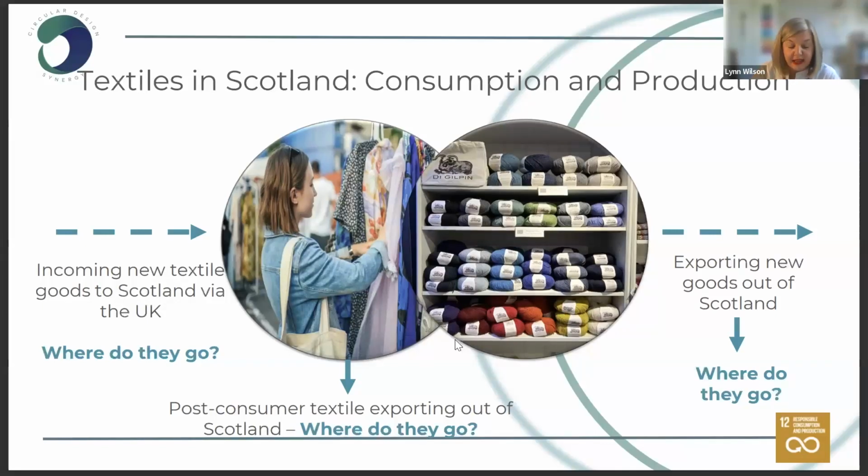The second textile area is production, and Scotland has been producing some form of textile since the 4th century. Manufacturers need to, in the main, import raw materials from international suppliers to make products to sell to the rest of the UK and abroad. However, again, beyond the first point of sale, we don't actually know where anything made in Scotland will end up. And this is problematic when we're trying to develop a circular system.